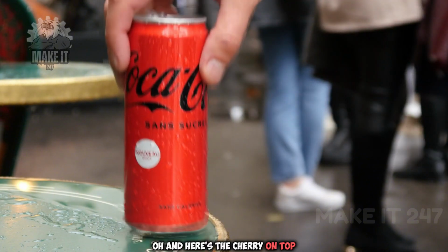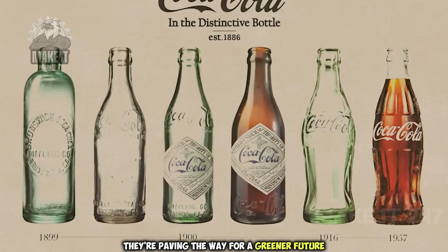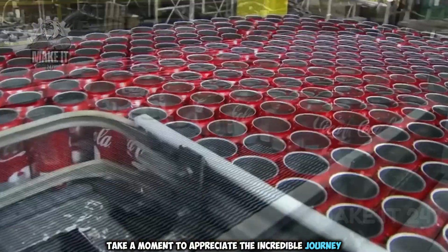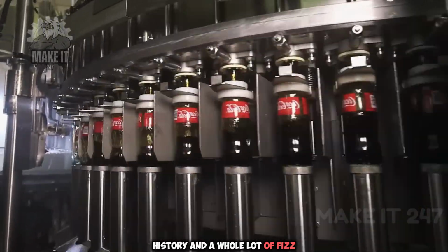Oh, and here's the cherry on top. Coca-Cola's commitment to sustainability. With their plastic-free packaging and reduced water consumption, they're paving the way for a greener future. So next time you pop open a Coke, take a moment to appreciate the incredible journey it's been on, full of engineering wonders, history, and a whole lot of fizz.